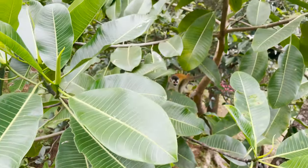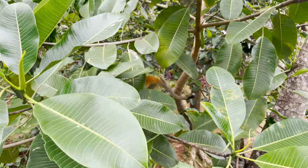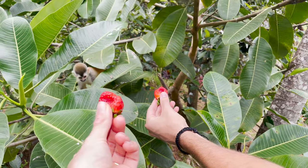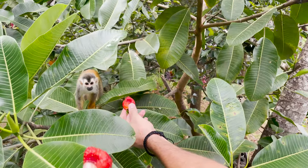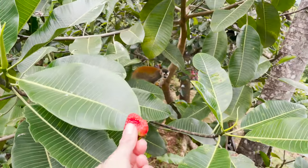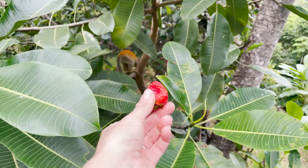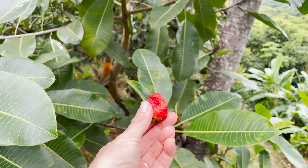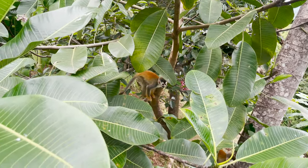You guys won't believe what's in front of us right now, but the squirrel monkeys came up to us and we're giving them more fruit. I can tell they've never seen a strawberry before, so they're kind of inspecting it. Try it. It's nice. Good. Don't be afraid of the strawberry. I'm going to go ahead and put it on a branch and see if he'll take it and what he thinks of the strawberry. But they're just right there hanging out.